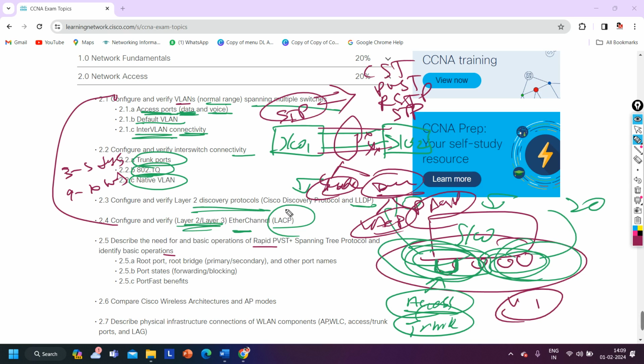There are many terminologies in spanning tree protocols like root bridge, root port, right? Primary root bridge, secondary root bridge, and other port names like RP, DP, designated port. Many more terminologies are there, so you need to learn them all. Then port states like forwarding, blocking, learning, listening. You need to learn about the port states. After that, what is the PortFast feature and why do we need to enable it? What is the benefit of PortFast, right?